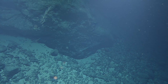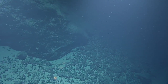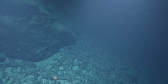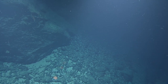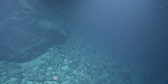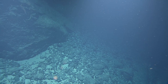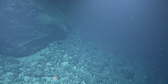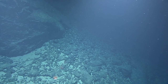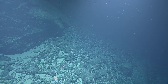Give us another jump up slope in this direction. Okay. Bridge now. Can we move 2.5 meters at bearing 275? Thank you.